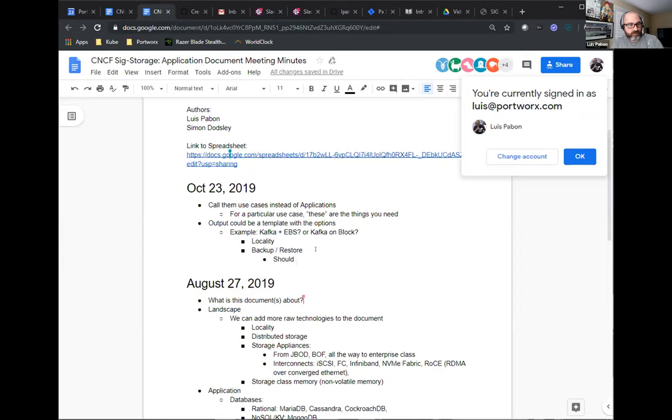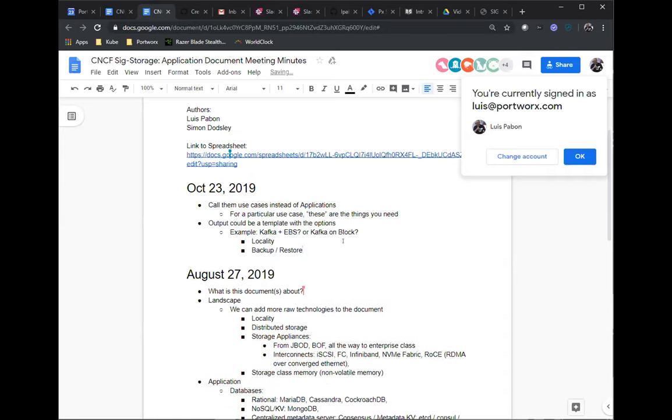Actually, locality and backup and restore, I don't think those are in the landscape. Are they? I think we do talk about locality in the landscape. And we do talk about point in time backups and snapshots and things like that. So okay, cool. I think those things are covered.